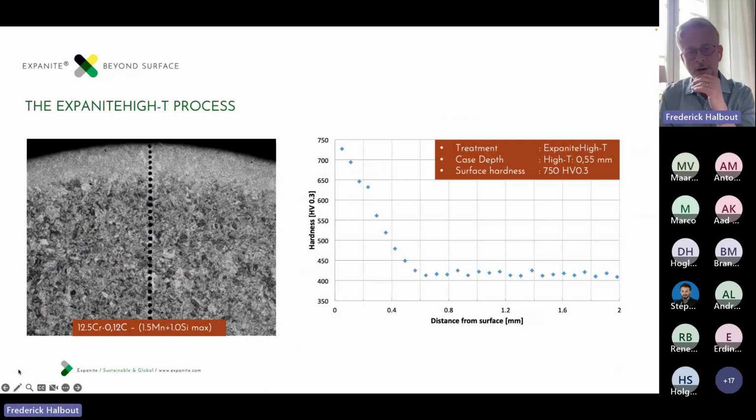This is a picture of the hardness profile that we achieve. So from 750 Vickers on top, and then slowly decreasing the further into the material you go, until you reach the core hardness. So the brighter area, of course, is the diffusion zone.